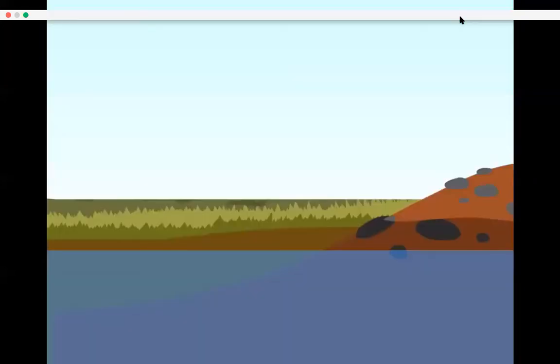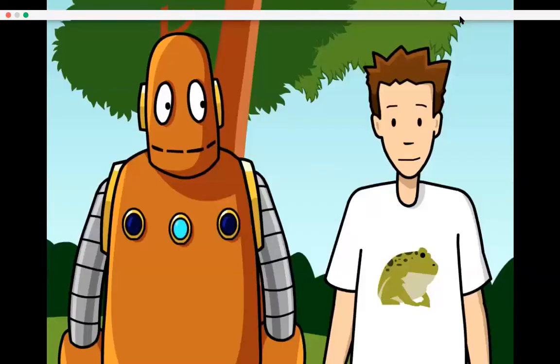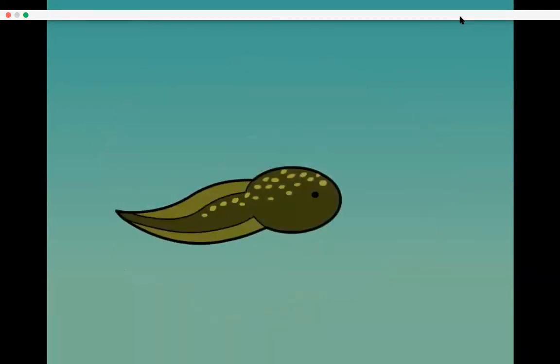Most amphibians split their lives between land and water in a similar way. They're born in the water, stick to the land as adults, and return to the water to breed. Many amphibians undergo a metamorphosis that lets them move from a water life to a land life. Take frogs. A frog starts out as a fertilized egg cell in the water. The egg develops into a tadpole that lives in the water and breathes using gills.